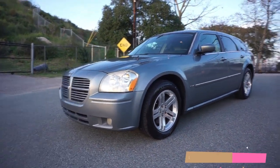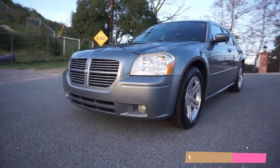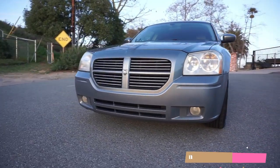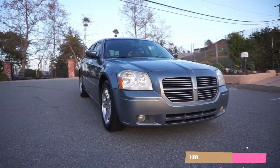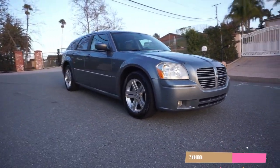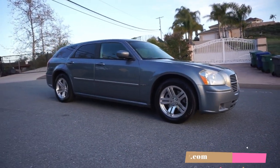And what I've got here for you today is the interior video of this 2006 Dodge Magnum. It's a one owner car. It's been taken care of really well. You can tell. It runs and drives awesomely. I've used this as a personal driver.